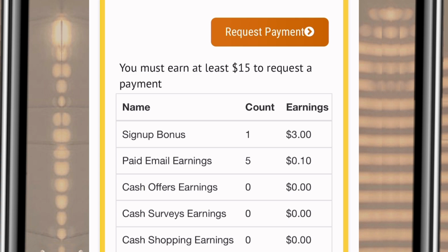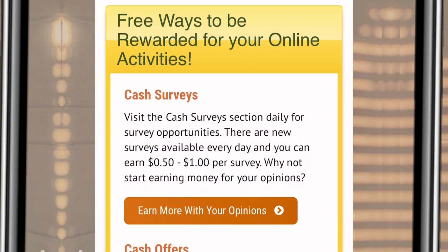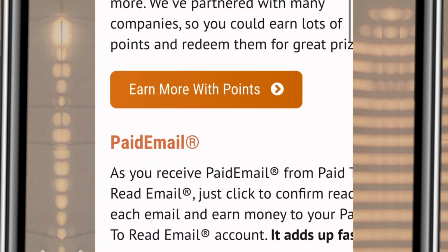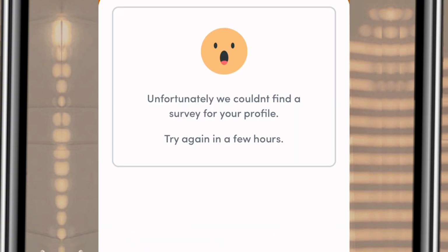Now let me show you how the page looks. Let's go back home. Free ways to earn rewards for your online activities: cash surveys, cash offers, earn points, paid email. This is the only method I have been able to earn from this particular website. The other way I tried out is cash surveys. This is what it has been showing me ever since I've been trying it out. So I just focus on the paid emails.